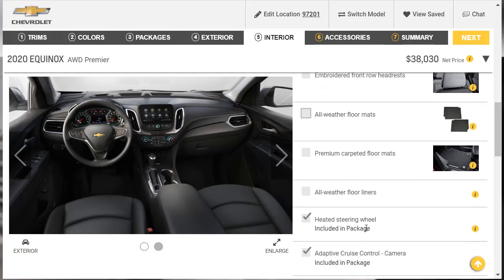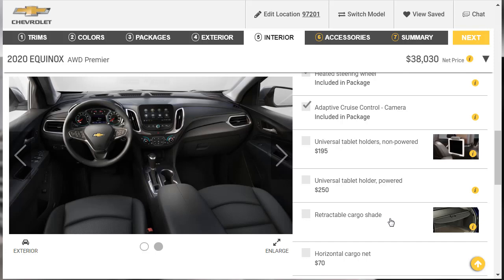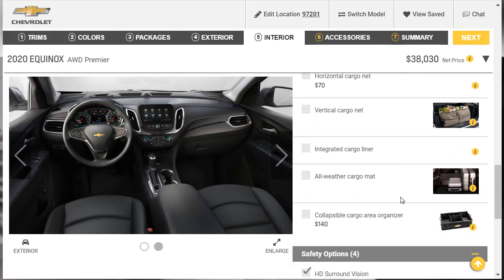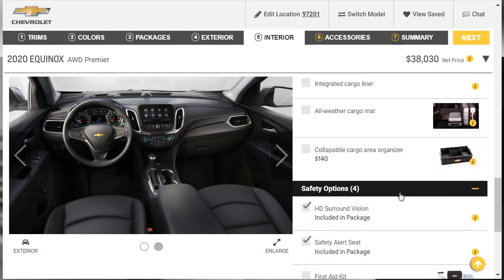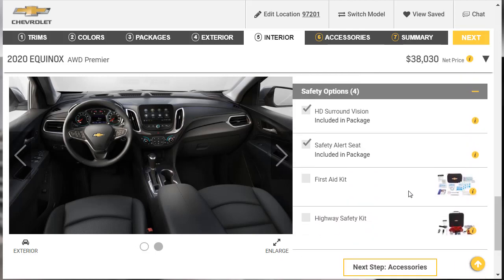Heated steering wheel, we got that in a package. Retractable cargo shades, see, that's in a package. We'll have to pick that up. That's why I don't have the price there. The rest of that's just kind of storage stuff. Here's some safety options. I think we have pretty much all the safety stuff. Yep, safety alert seat, surround vision. Let's move on to accessories.